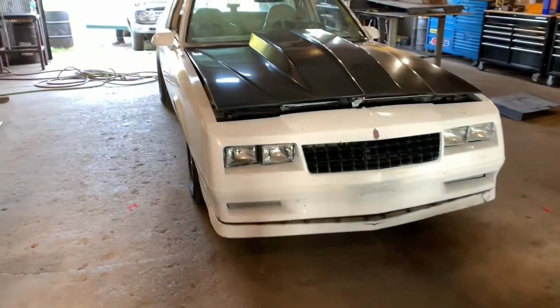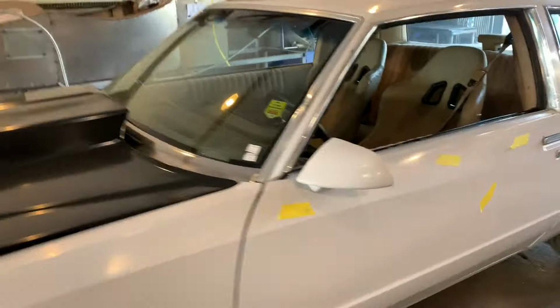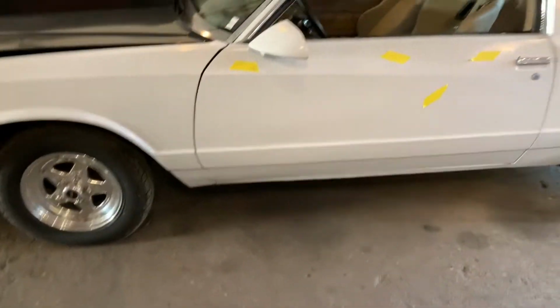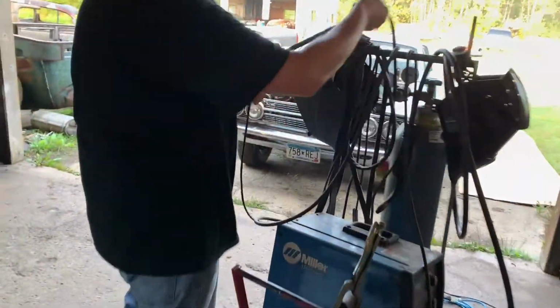And then we got the drag car in here, getting that thing painted, getting the body prepped on that. Caleb's been working his ass off on that thing, getting all the stickers and everything pulled off, getting it sanded and prepped.